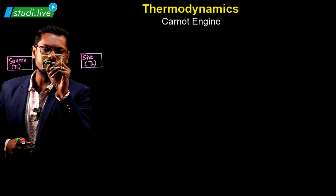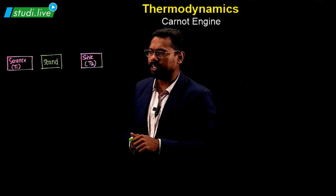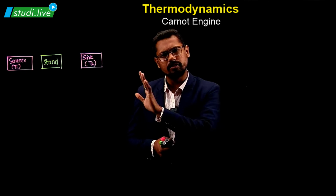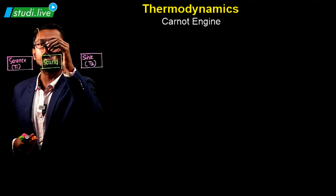Here I have an insulating stand. Why do we need an insulating stand? I don't want any heat to be directly coming from source to sink. There has to be a separation. It's an insulating wall. I will be having my container with some working fluid over here.